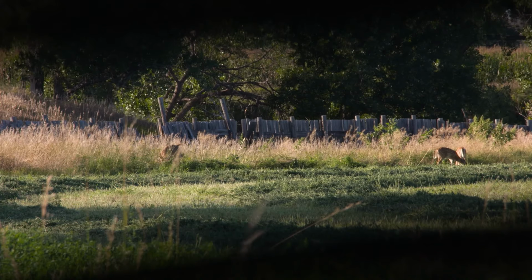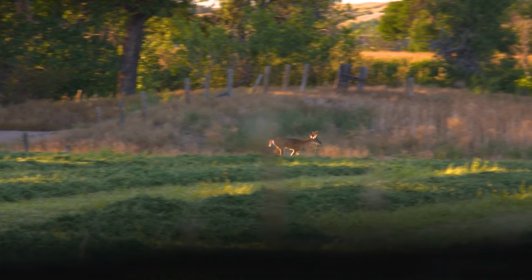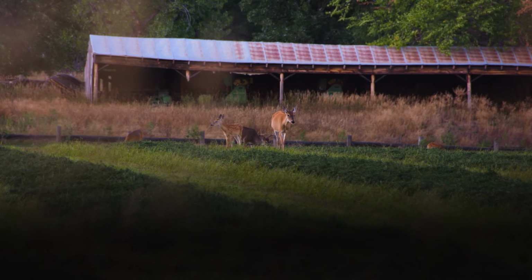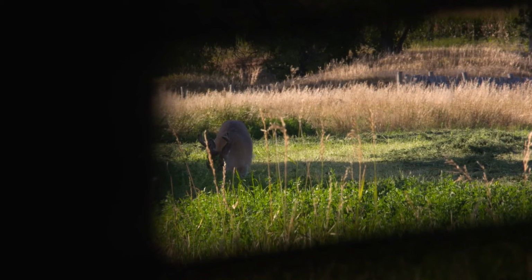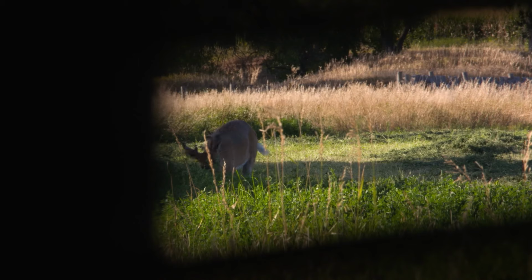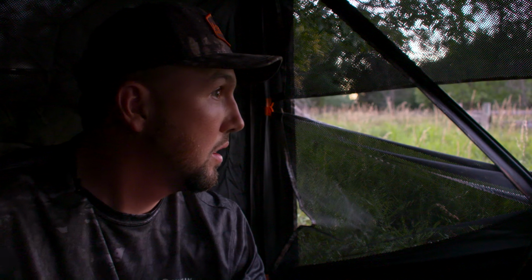Get some yardages out here a little bit just to kind of know what we got going. They're 175 right there. I don't look that far. Got a small buck coming out in the field right here. Start to move. Buck right here. He's gonna jump the fence.